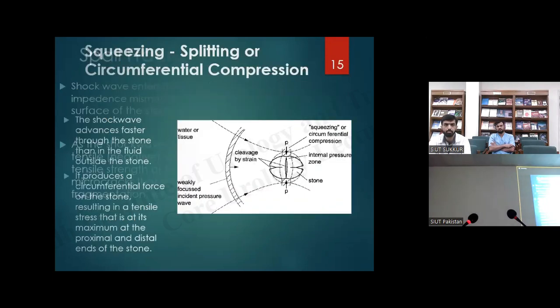Then there is a second mechanism, which is squeezing, splitting, or circumferential compression. The shock wave advances faster through the stone than in the fluid outside the stone. Because the shock wave advances faster through the hard surface, it produces a circumferential force on the stone, resulting in a tensile stress that is at its maximum at the proximal and distal end. You will see this is the outer surface, and there is another inside the stone, and the difference between these two surfaces and these two energies will compress the stone and result in breakage of the stone, sequential splitting or compression.